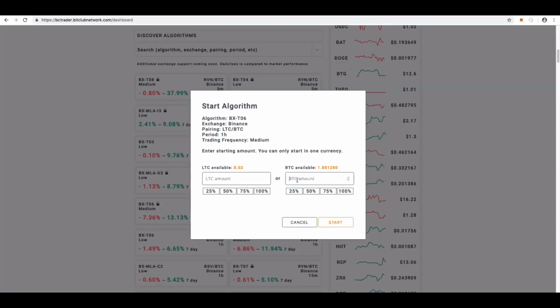And you could then type an amount, like 1 Bitcoin, or you could select a percentage, 25%, and choose one or the other. And then you can go ahead and start the algorithm. So that's how that works.